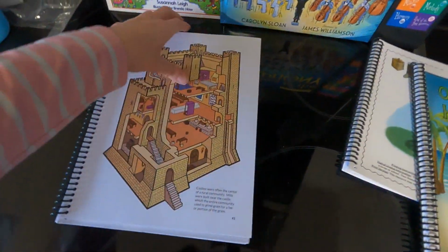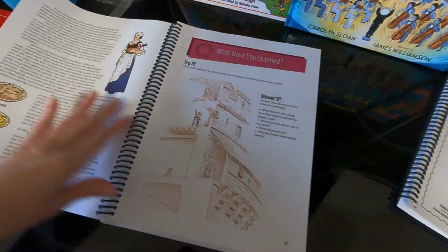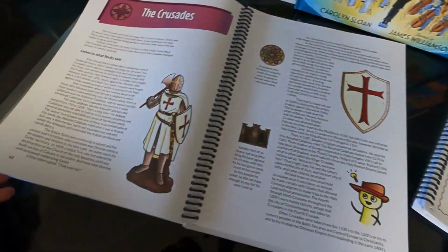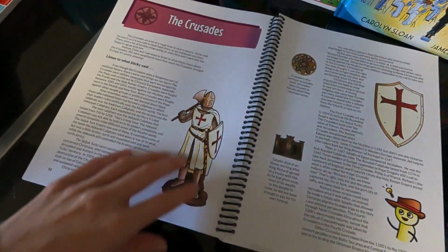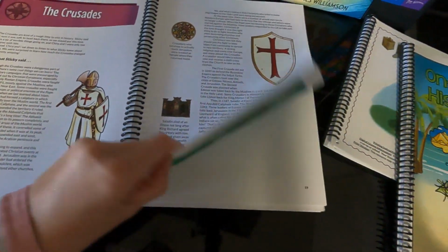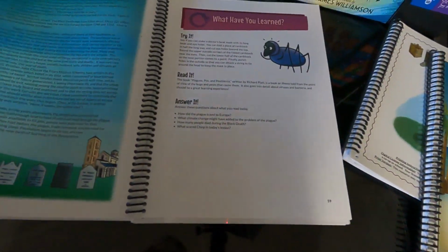My issue with this is that for little kids, around kindergarten age, look at how much text. That's just an intense amount of text for kids this age, in my opinion. I can't imagine getting them to sit through and listen to all these dates and things that went on, the Crusades, stuff like that, without the pictures.